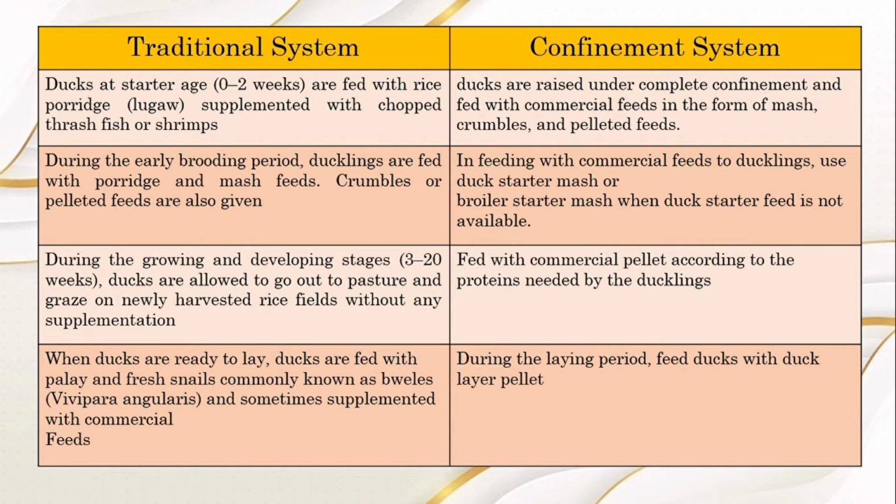And in the last box in traditional, when ducks are ready to lay, ducks are fed with palay and fresh snails, commonly known as buoles or Vivipara angularis, and sometimes supplemented with commercial feeds. In confinement during the laying period, they feed ducks with duck layer pellets. So they need to feed these ducks with pellet again, but they ensure that these pellets are nutritious or have a higher protein, of course.